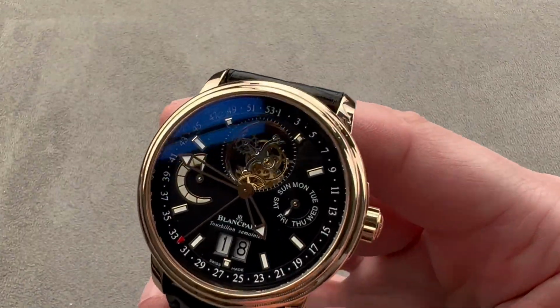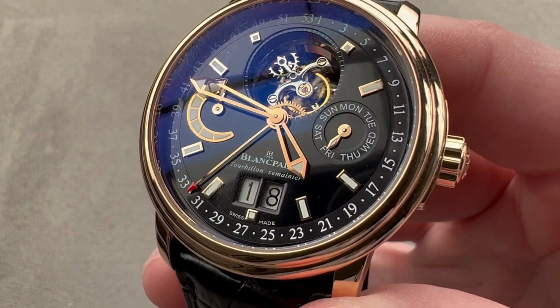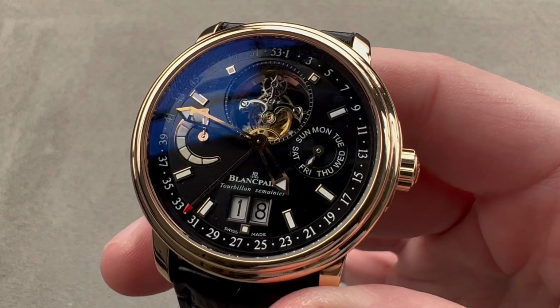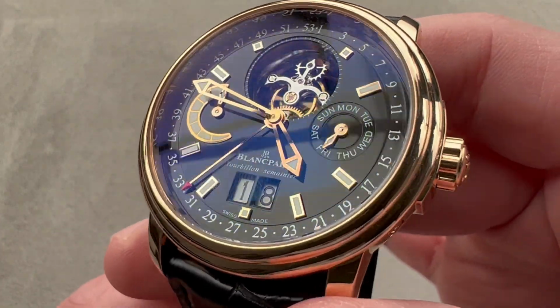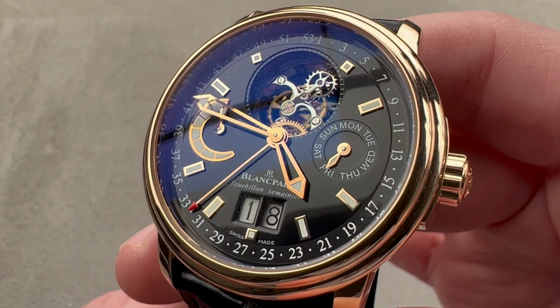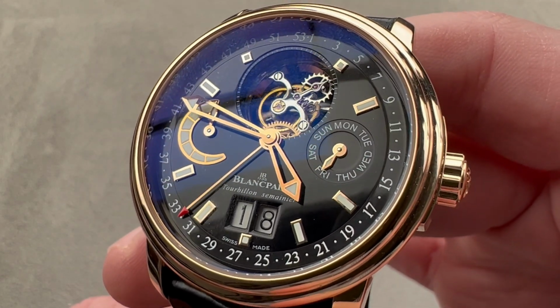You may also be surprised that for a dress watch, and a complicated one at that, there's a lot of lume, including the sub-registers, for the power reserve as well as the day. The dial is black. It's a gloss finish. It has applied rose gold hour indices. We have rose gold skeletonized broadsword hands, and then kite hands for the sub-registers.